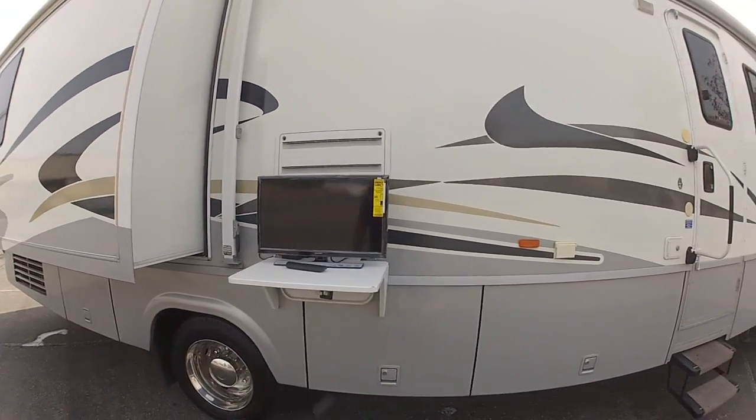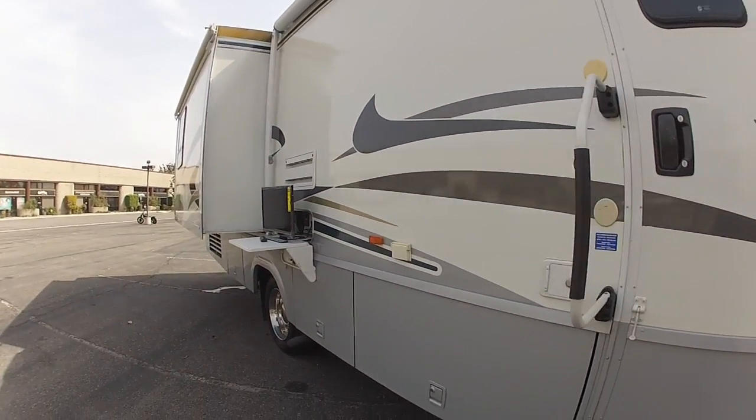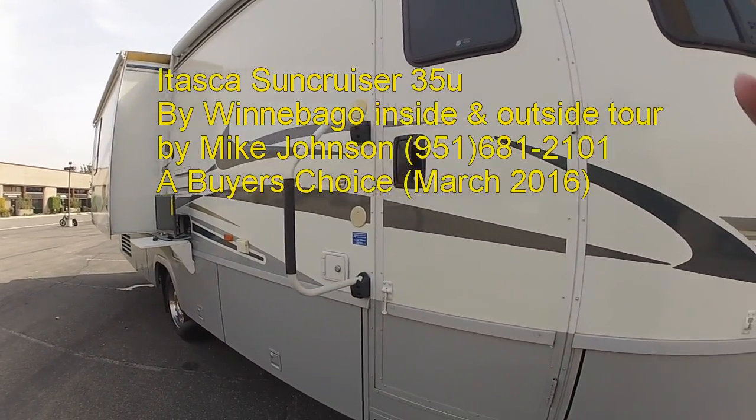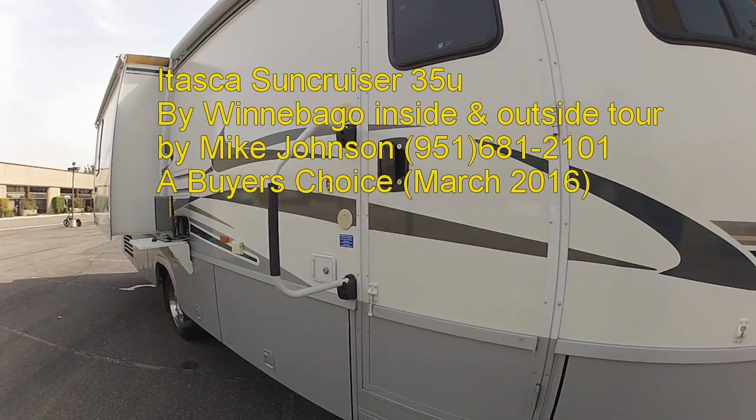It's got the home-style central ducted air conditioner with a heat pump. So I'm going to go inside this Itasca Suncruiser 35u. I'm going to edit the video, clip it right here.